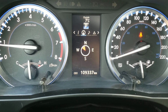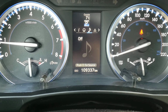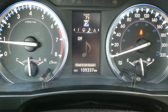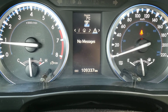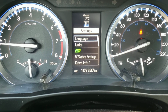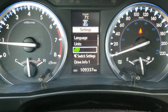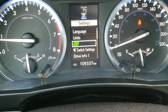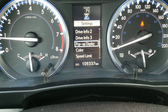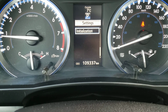Next, you've got your compass, so you can quickly check which direction you're traveling. And you've also got your audio system here, so you can check what's playing and adjust it without ever having to take your hands off the wheel or even glance at your infotainment system. Finally, you do have any relevant vehicle messages or warnings on this page here. And lastly, you have your settings. You can click in to check your language, units. You can also toggle the eco mode on and off, which is nice to ensure you're getting the best possible fuel economy. You've also got your drive info, as well as your pop-up display, color, speed limit, and initialization settings.